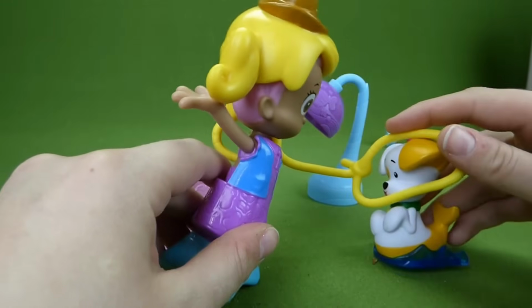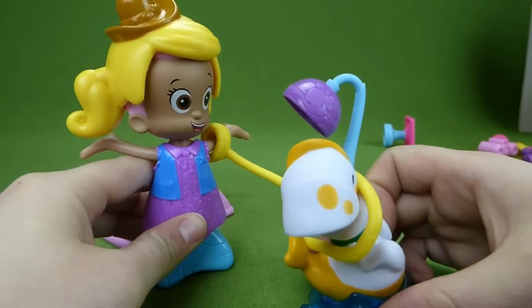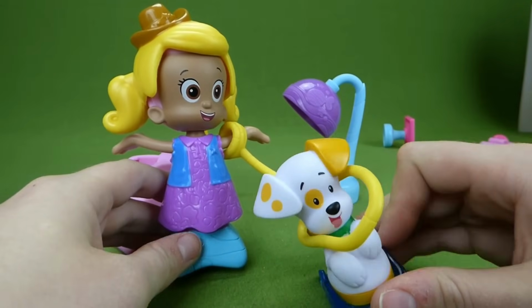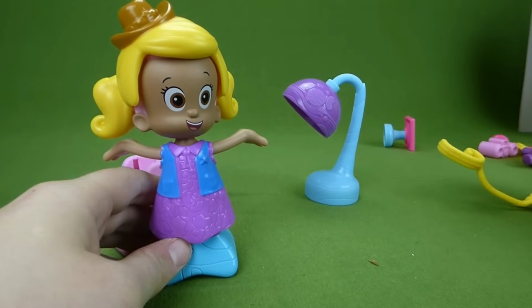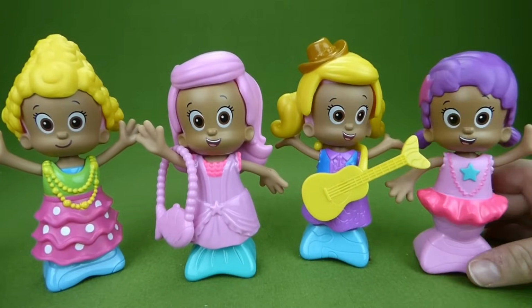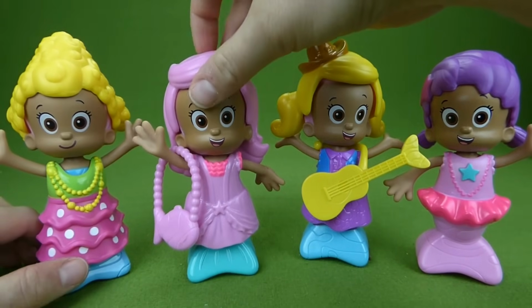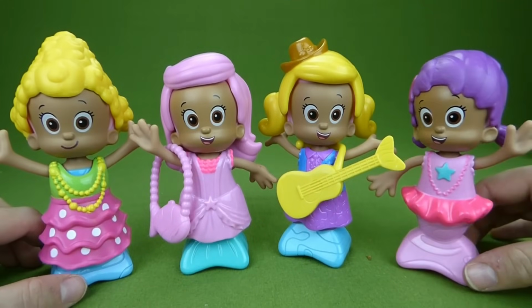Ah, it's Bubble Puppy. Can she get him? She got her a Bubble Puppy. He looks pretty happy about it. Woof, woof. Ah, he took the lasso and he's gone. He ran away. Look at all of our Mollies. A Molly dressed up as Dima. A Molly just as Molly. Cowgirl Molly. And a Molly dressed up as Una.